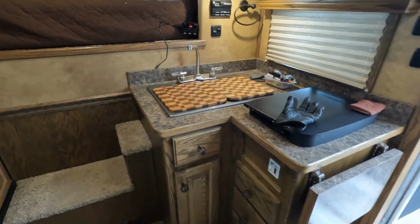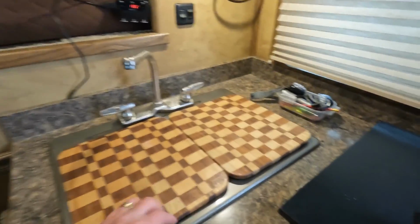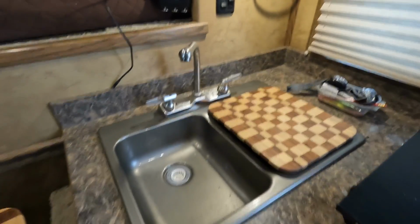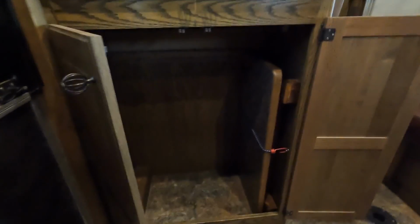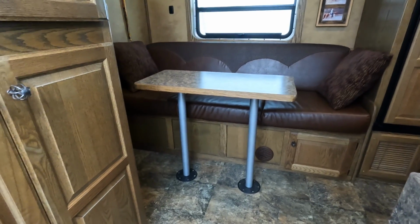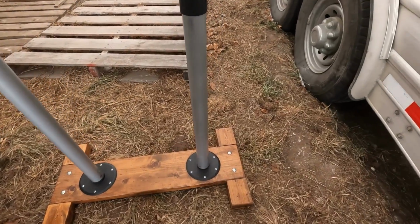I made cutting boards to fit into the sink to give us more counter space. We have a removable table that breaks down. It is seldom used in the living quarters, so it is stored in a closet. We made a base for it so that we could use it outside. It gets used often that way.